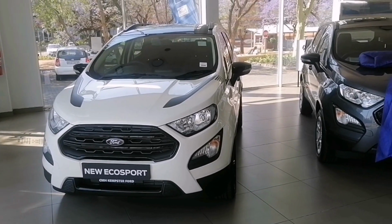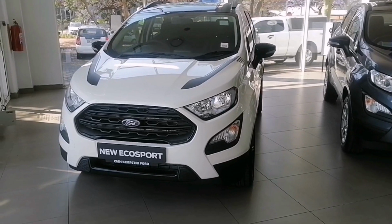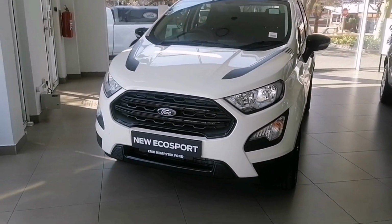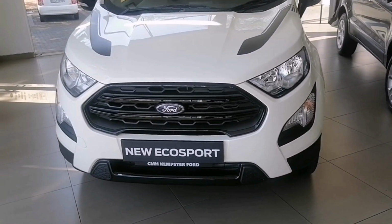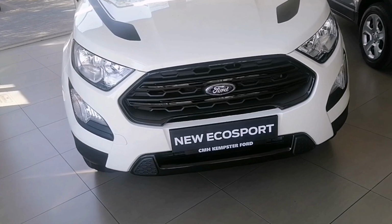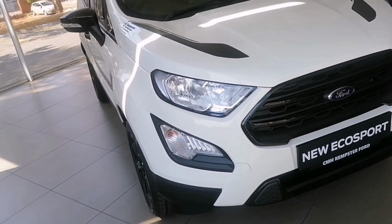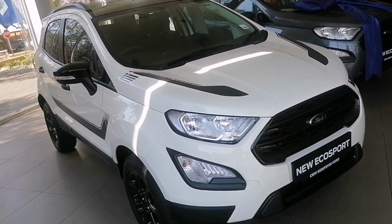This one is called the Black Pack or Black Edition, whatever you want to call it. What they did is that, as you can see, those lines on the bonnet over there are part of the Black Pack. As you can see, the grille is blacked out in a glossy black. It's part of the Black Pack. You don't get that in any other variant. And then, look at the headlights over there. They are normal lights. There's no xenon here, no LED. There's not even daytime running lights because it's an entry level.